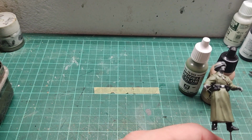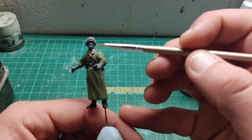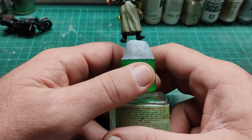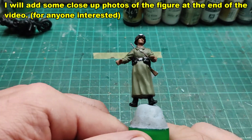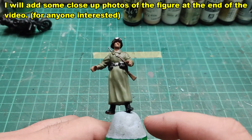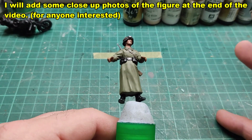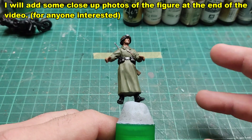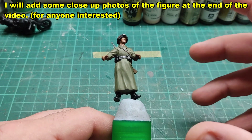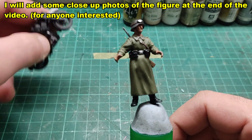Now I am going to move on to the flesh, faces and hands. Okay guys, news flash. From what I can understand and from my current skills, I have finished with this guy for the time being. It needs a little bit of tweaking here and there, but this will be done just before he finds his way onto the base, together with the bike as well.